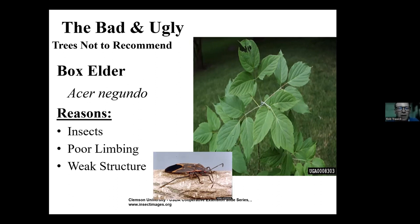It has an insect problem with the box elder bug that you can see right there in the picture below. And again, very much like its cousin, the silver maple, it has a very poor limb and weak structure, and they tend to fall apart fairly quickly.